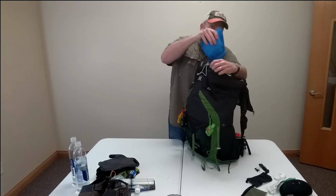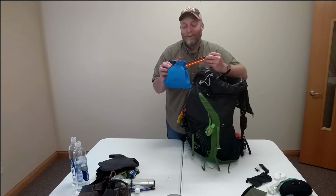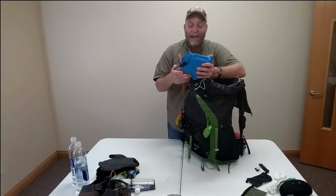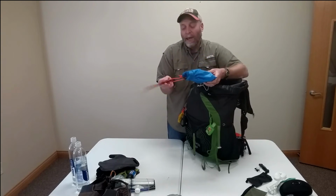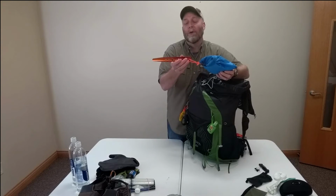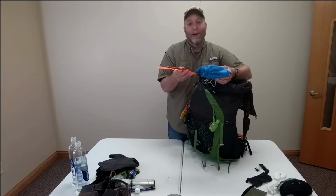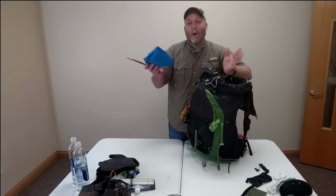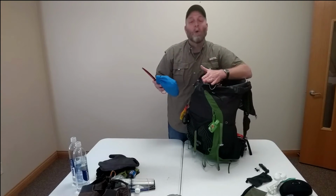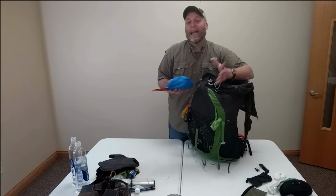Next thing is something that's very important, and this is my potty set. So I've got a roll of toilet paper inside a dry sack right here. And you may be wondering, what's this red thing here attached to it? That's my trowel. When you're in the woods, when you have to go number two, you've got to get off the trail 200 feet and dig a hole, do your business in the hole, and then cover it back up. They call it a cat hole.